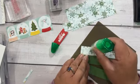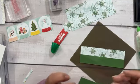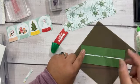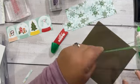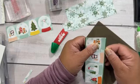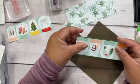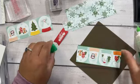So again, these are just scrap pieces. I have a bin full of scrap, and it's super handy and great for when you just need those little things. Like even that little tag. Why waste a big sheet of paper? So, cardstock, which is precious. Okay, there we go. So we have that.